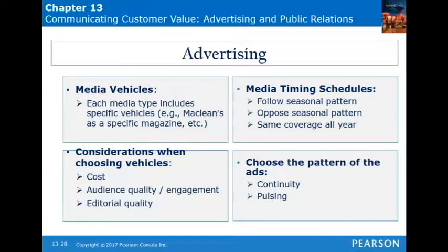So, advertising media vehicles. Each media type includes specific vehicles. For example, Maclean's is a specific magazine. Media timing schedules follow a seasonal pattern, oppose a seasonal pattern, or give the same coverage all year. Considerations when choosing vehicles: cost, audience quality, engagement, editorial quality. Choosing the pattern of the ads: continuity and pulsing.